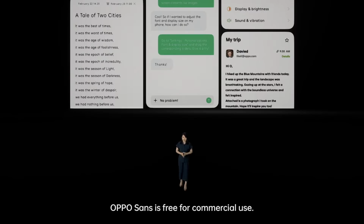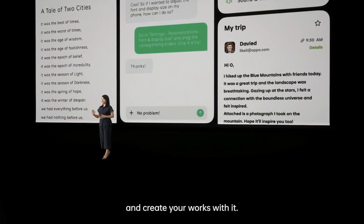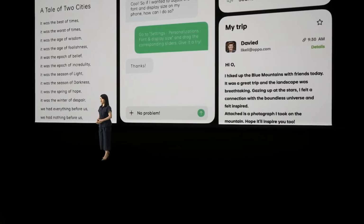OPPO Sans is free for commercial use. Any designers or companies feel free to use OPPO Sans and create your works with it.